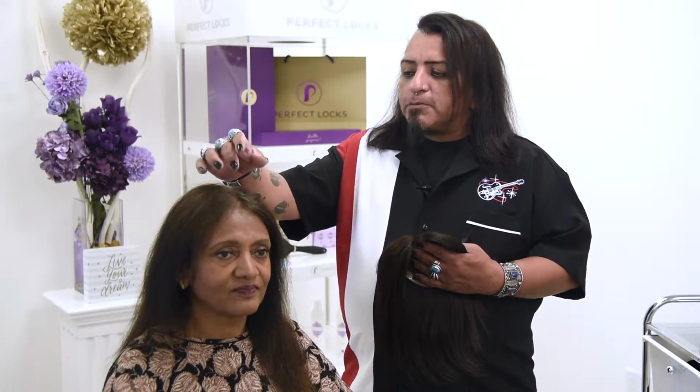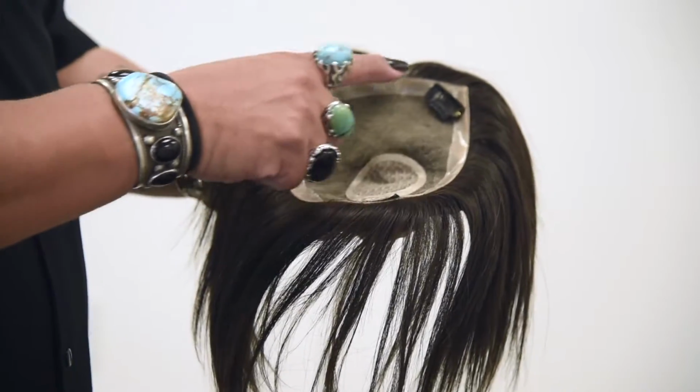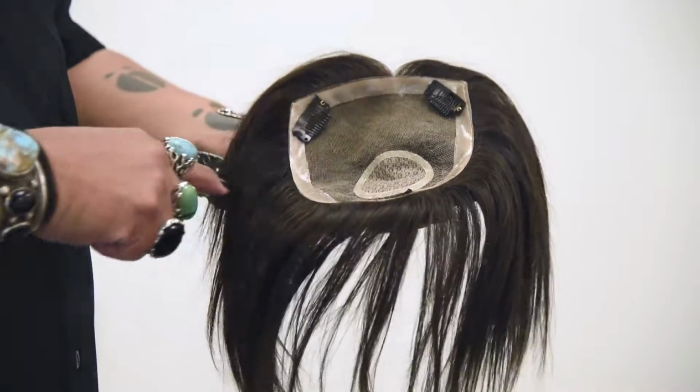So here we have Sue. She's experiencing a little hair loss up in the crown, and she would love to have a lot more volume in her hair and a lot more coverage. So the system that we chose for her is the three clip system. It's a polyurethane with a silk base and a silk swirl pad.